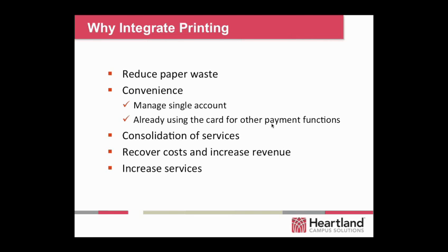Right now, if you're doing free printing, once you integrate print management with OneCard and start charging for those pages, you can recover the cost of the toner, the paper, and whatnot, and possibly even generate a good deal of revenue for your campus. The convenience of integrating with the OneCard will allow your students to utilize the card that they're already using for other payments on campus, possibly meal plan or vending, for their print management, and allow them to utilize and manage one single account.